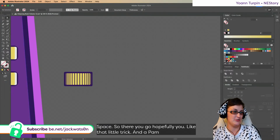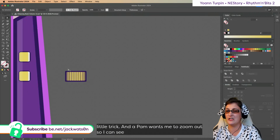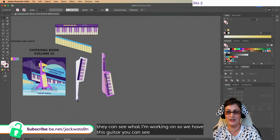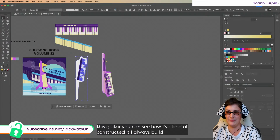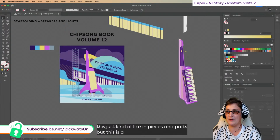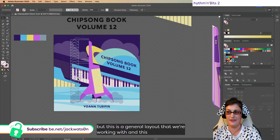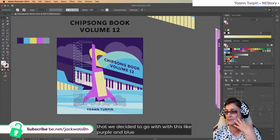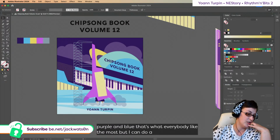Anna Pam wants me to zoom out so they can see what I'm working on. So we have this keytar. You can see how I've kind of constructed it. I always build things like this, in pieces and parts. But this is the general layout that we're working with, and this is the color palette that we decided to go with, this purple and blue. It's what everybody liked the most.